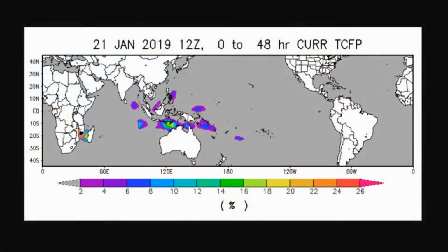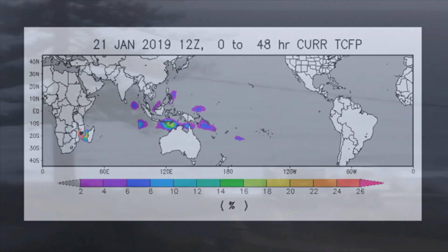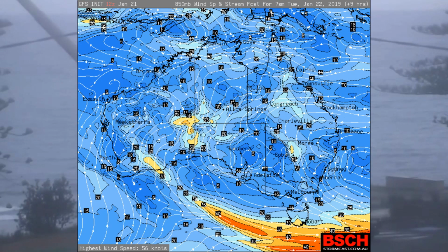Now, here's a look at the current tropical cyclone formation probability guide, and the area East Timor across to Darwin has deepened further, and I'm waiting to see what is happening over here in the Coral Sea.